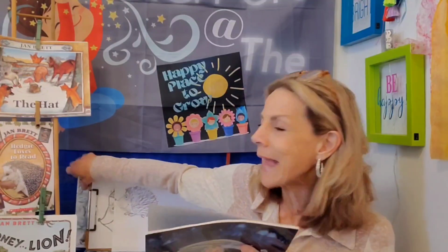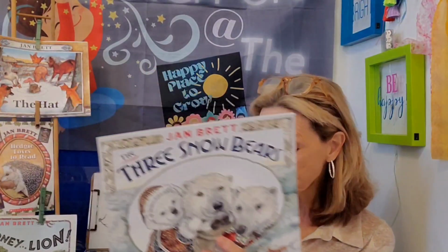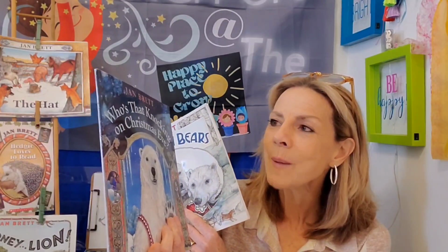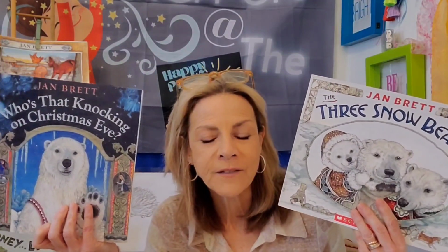I've got a cute one called 3 Snow Bears. I'm looking for it. Oh, there it is, hiding. It's hiding in Hedgie's nest. The 3 Snow Bears is going to be our next story adventure. I'm going to take us back in time for a couple snowy stories and thought this might be good too. Who's Knocking on Christmas Eve? These are a couple more snowy adventures.